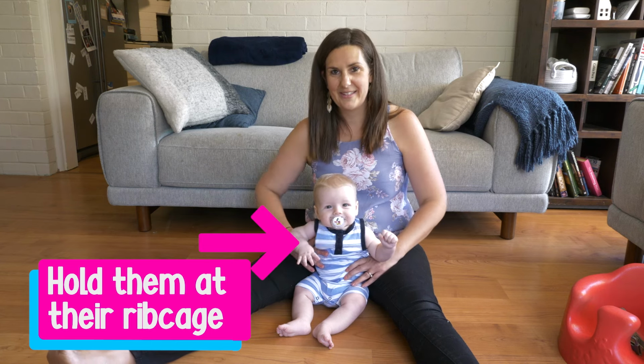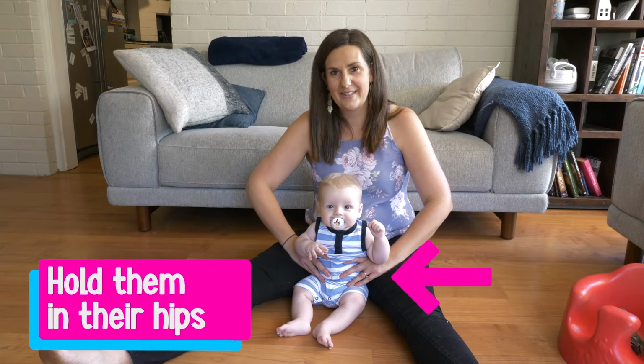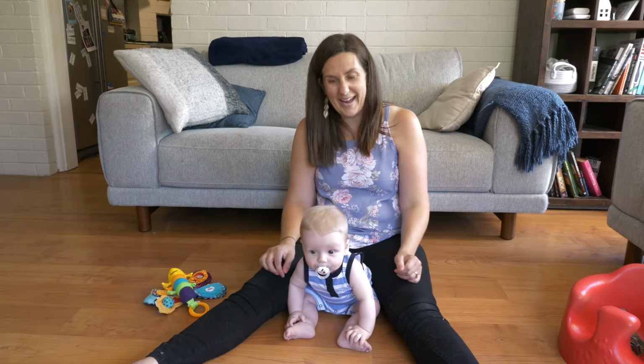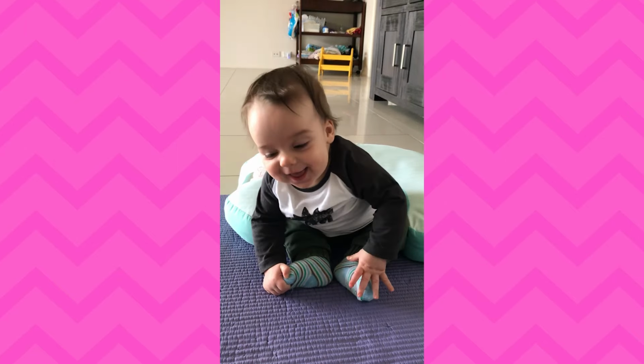Initially, you can hold them at their rib cage, so around their ribs, which will give them a lot more support because you're providing more trunk support. And as they get stronger, you can move it to their hips and further down, and then you can remove it completely.